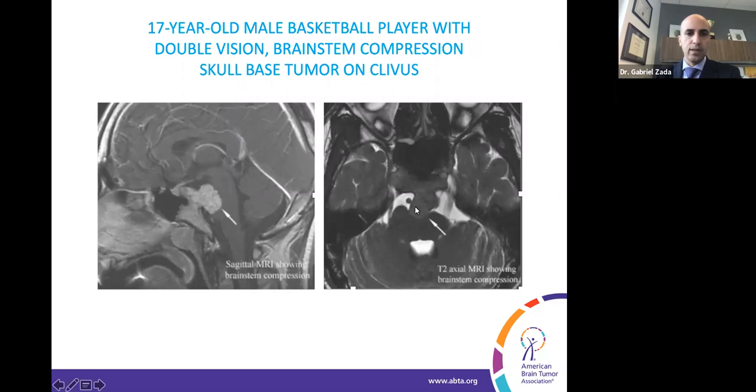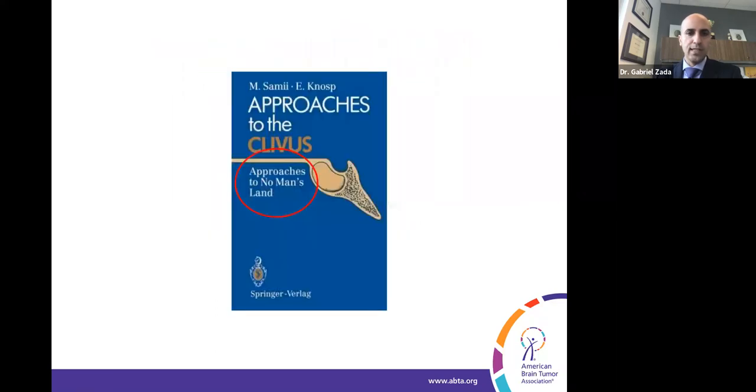So how do we treat something like this? Well, this is a textbook from just about 20 years ago by some very well-known masterful neurosurgeons. And I really like starting with this because they called approaches to this area of the skull base approaches to no man's land. And that's really where we were even a decade or two decades ago. There was no good way to get to tumors in this area.